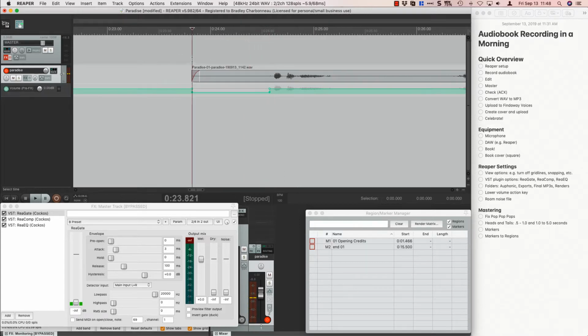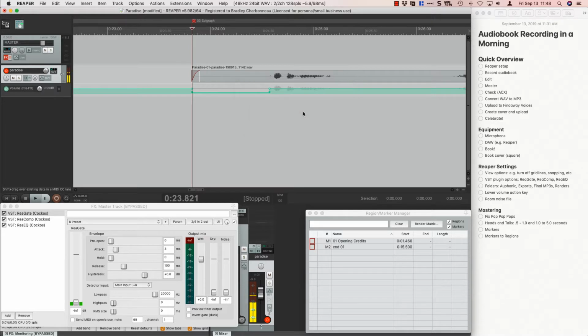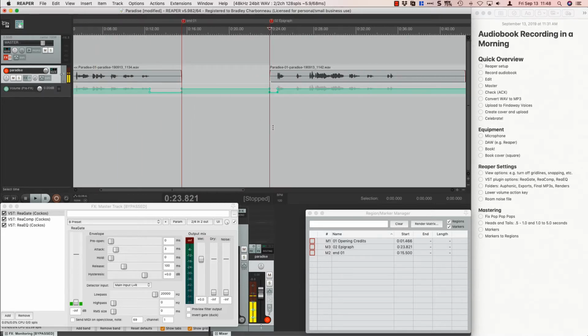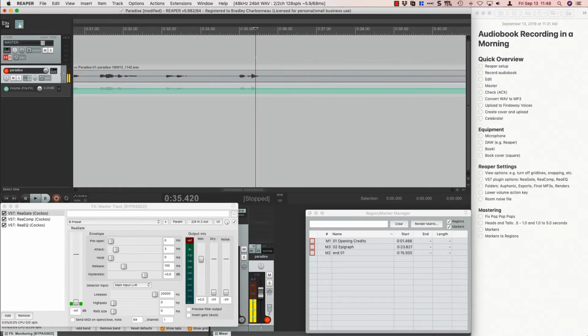Zoom in. Pick my M. Shift M. O2. Epigraph. Now remember, this stuff is going to show up later, so you don't want to name it dorky stuff. Name it real stuff. Give it the number for the ordering thing, but then give it a real name. All right, here's the end.